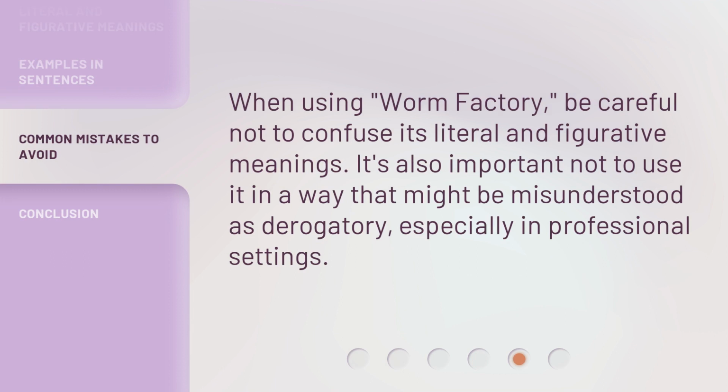When using worm factory, be careful not to confuse its literal and figurative meanings. It's also important not to use it in a way that might be misunderstood as derogatory, especially in professional settings.